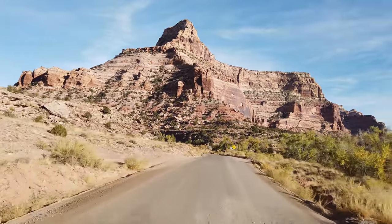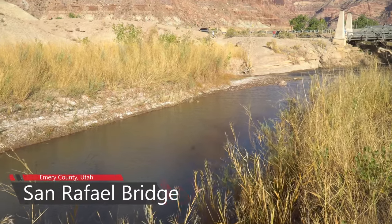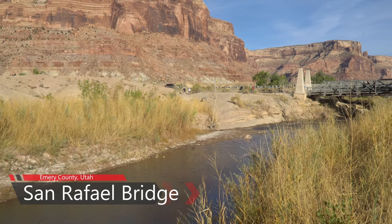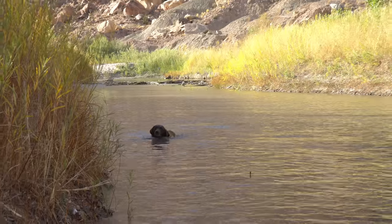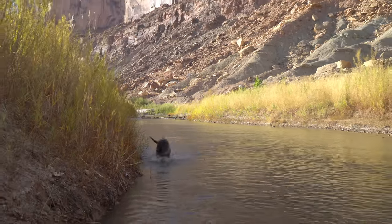The road reaches the river at the San Rafael Bridge, where adjacent to the modern bridge currently in use sits the original bridge, built by the Civilian Conservation Corps in 1937 to open the first direct auto route between the towns of Castledale and Green River. Until the 1990s, it was the only bridge that crossed the San Rafael River.